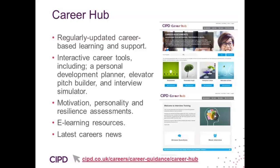So they've recently added some resources on navigating virtual job fairs, how to do remote working successfully, and also video interview hints and tips. So it's worth logging on probably once a month just to see what new resources are on there. There's always new stuff being added, so just keep an eye out for what's around. We've also pulled together some microsites to try and help pull out key content which will be tailored to the specific needs of our members.